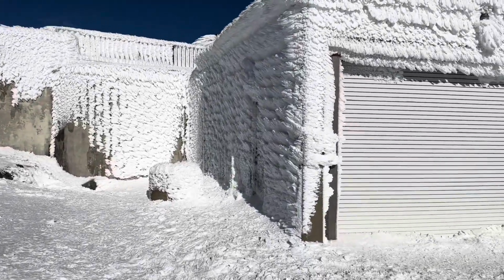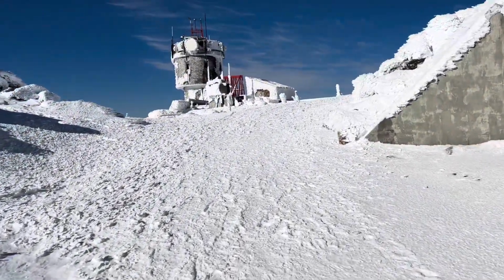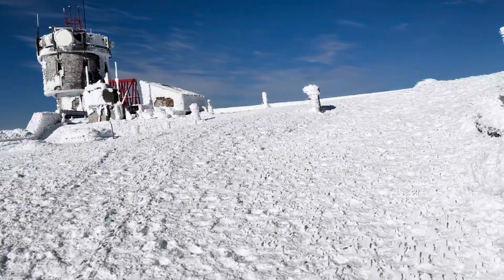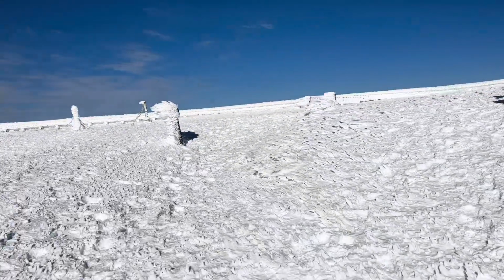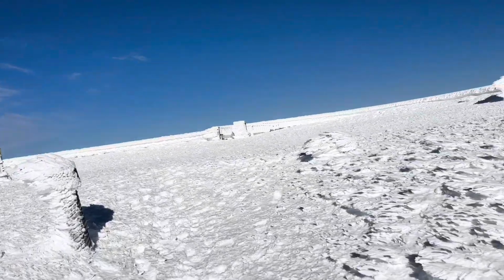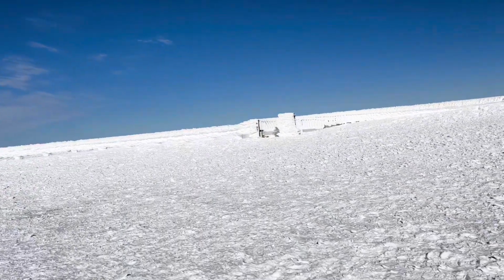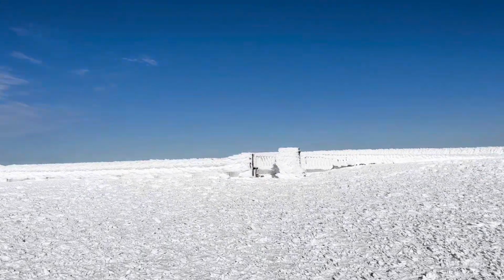This is the Adams Building. It's all closed up. We'll walk up here to the overlook area. My fifth mile. I can't believe there's nobody out. What a nice day. I guess people have real jobs.